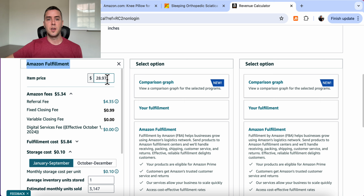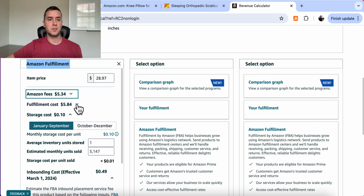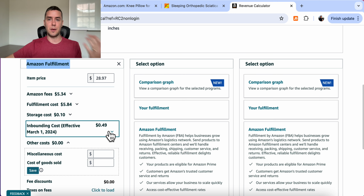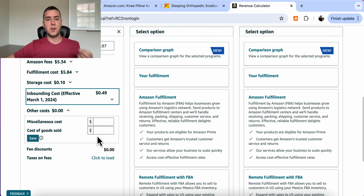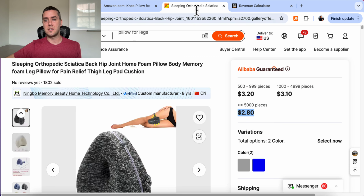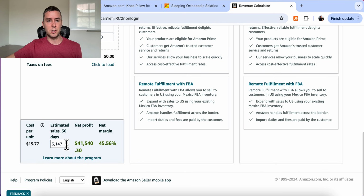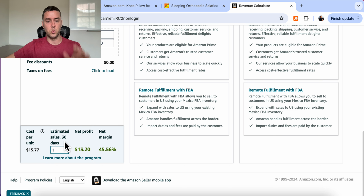Now we have the price of $28.97. Then Amazon fees are $5. Fulfillment cost is $5. Storage cost is 10 cents. Inbounding cost to Amazon's warehouse is 49 cents. Then we have our cost of goods sold. So let's say we're buying anywhere from 1,000 to 5,000 pieces for $3.10. Then let's say we need to add another dollar for shipping itself. So we'll put $4.10.